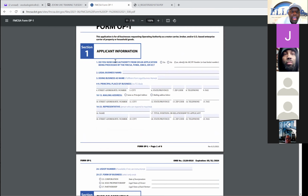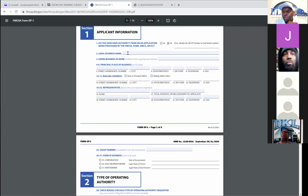Question 1, do you now have authority from or an application being processed by the FMCSA, FHWA, OMCS, or ICC? Well, if you're applying for the very first time, no. So you will check no there. Legal business name. What is your legal business name? Let's say Jeff LaFleur's brokerage. And then doing business as, if it's the same as the legal name, leave the doing business line blank. If it's different, you put the doing business as name on that line. It's as simple as that.